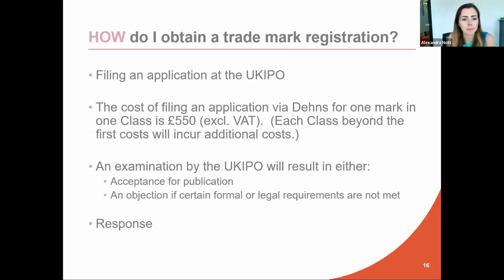Filing a UK trademark application through Dehns for one mark in one class costs £550. That includes the official fee, but there would be additional charges if extra classes were added. As part of that process, we would advise you on some of the issues that we've previously outlined in this webinar, such as the format in which you should seek to register your trademark and the filing strategy, as well as preparing the list of goods and services.